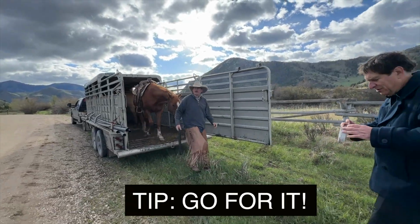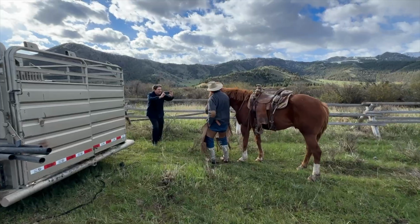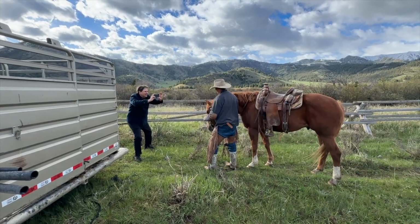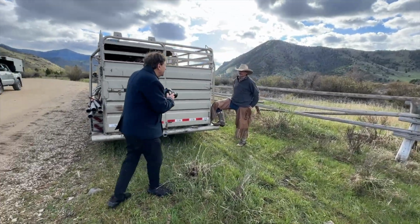When you see somebody that you want to photograph, walk up to him or her, ask. The worst that could happen is they would say no. The best outcome, of course, is that they'll say yes. And I couldn't be happier. He even pulled out his horse and posed with the horse. How cool is that?